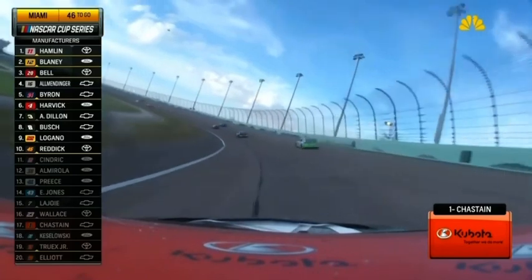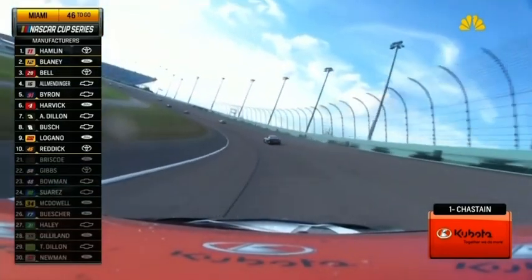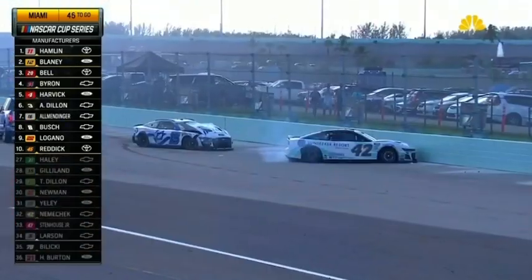All right, bring it to us. Bring it to us this time. So guys, I think it's the right front toe link. J.J. Yeley making hard contact in the 15 with the inside wall. And that is the break Truex wanted.